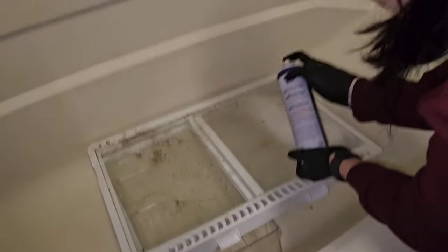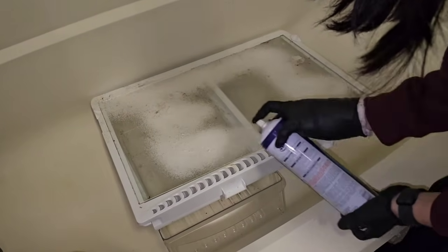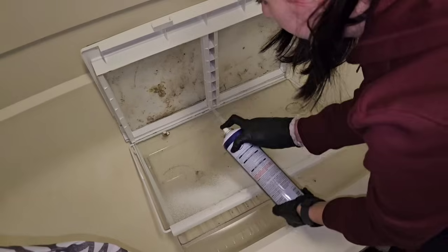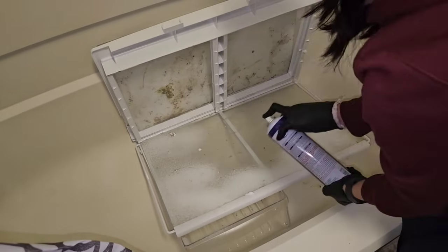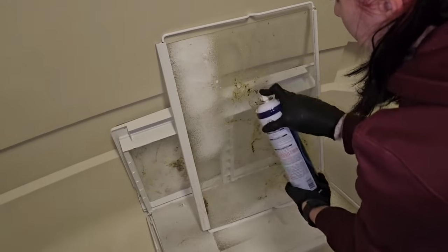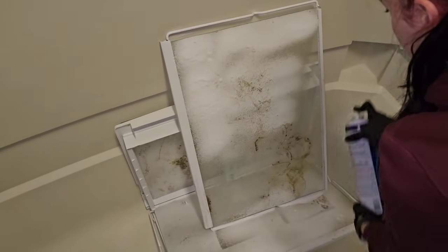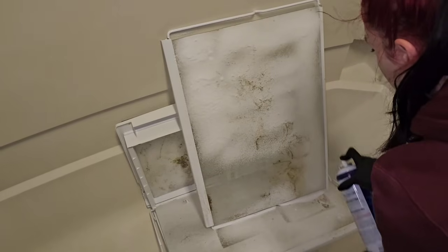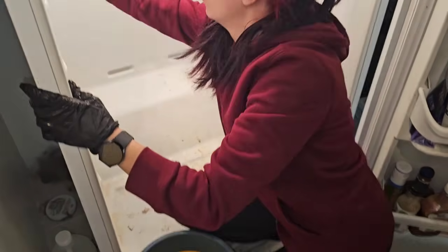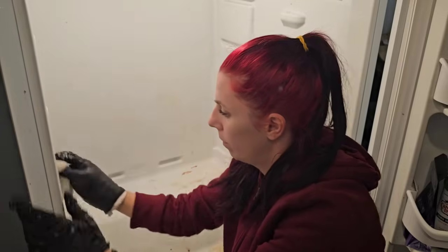Here I use oven cleaner, but we have to be really careful with oven cleaner because it can cause damage. Before I started to use it on the shelves, I tested a little bit. After I saw for a couple of minutes it's not causing any damage, I was brave enough to use it. So the oven cleaner is working on the shelves and I just return back to the fridge and start to clean it out.